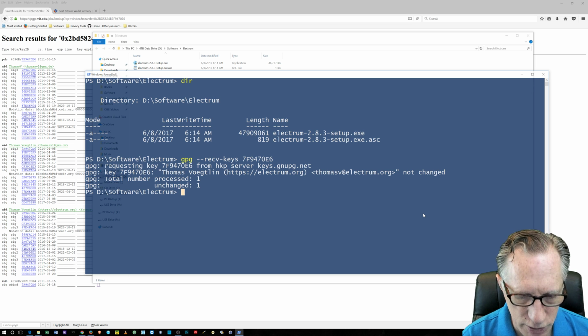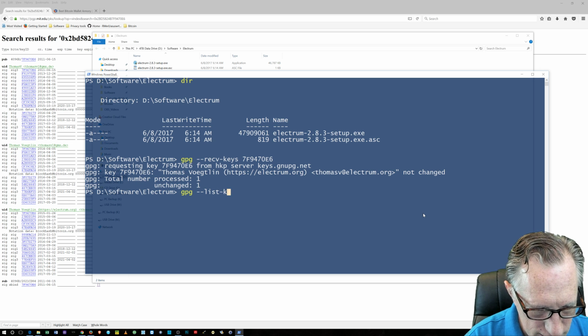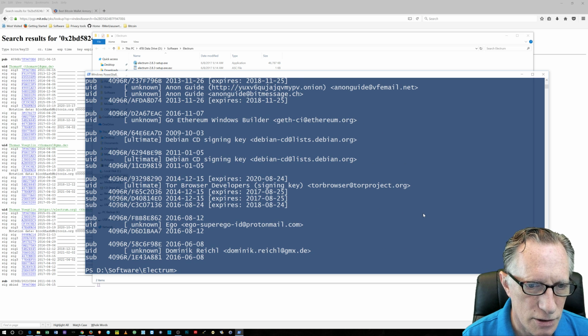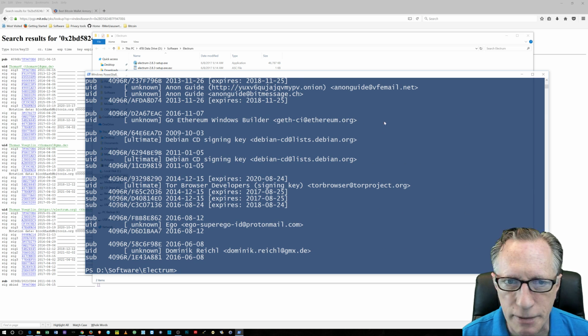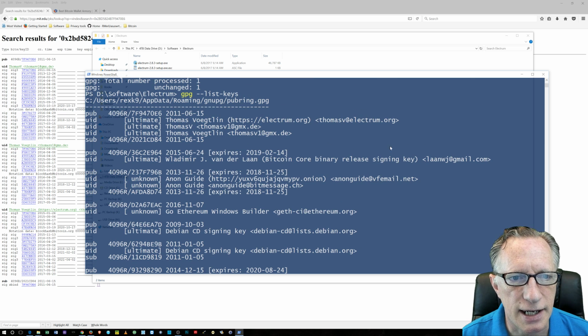Now I have quite a few keys. We can do a GPG list keys. Okay, it shows all the keys. And where is Thomas? I'm sure he's here somewhere. Yeah, there he is, right at the top there. That's the last key that I downloaded.